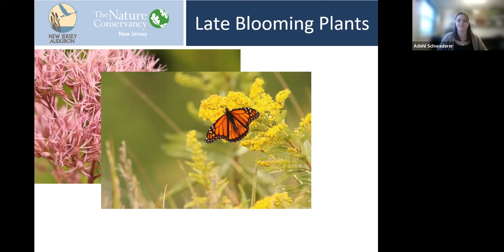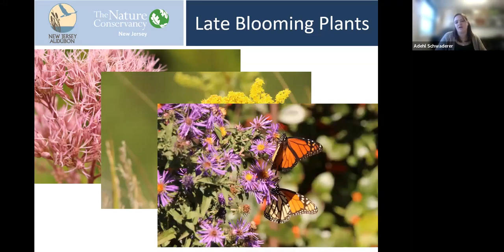So these late blooming plants, especially goldenrod along the coast, are crucial to their survival and making it back to Mexico. And lastly, we have New England aster. Once again, there's a variety of aster species. So even if this aster isn't common in your area, asters are a great thing to put in there as well.